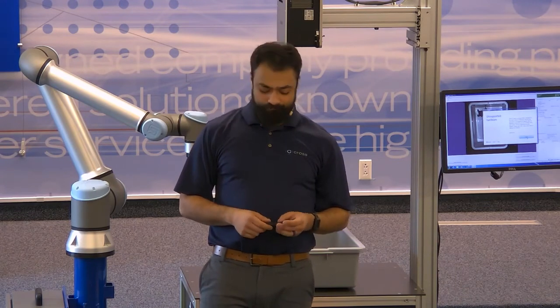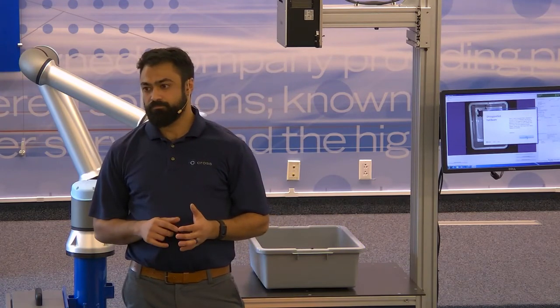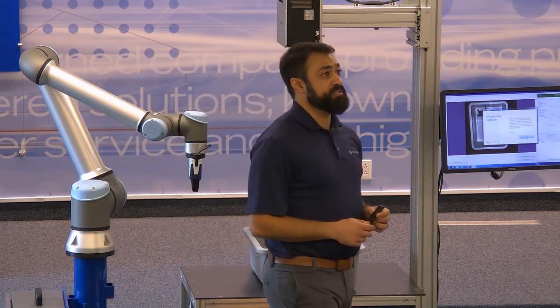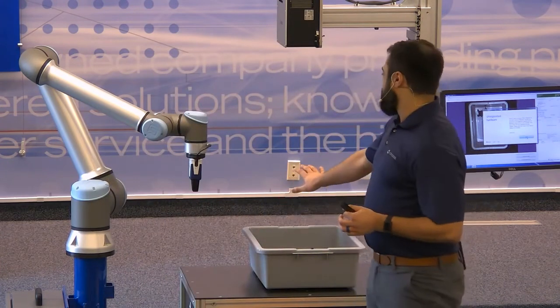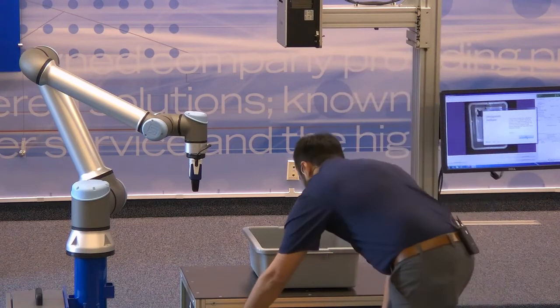Great, thank you. I have another question here. What are the typical safety requirements, if any, that will be needed? We have found that in a lot of applications, an area scan. So like, let me take this system. By the way, observe the changeover.